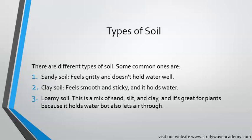Another type of soil we have is the clay soil. Clay soil feels smooth and sticky, and it holds water. So the clay soil feels smooth and sticky, almost like molding clay. It holds water very well, which is good for plants, but it can become too wet and make it hard for plants to breathe.